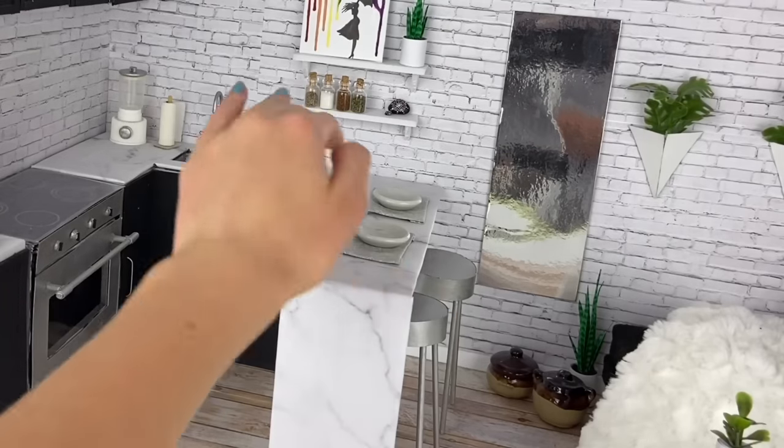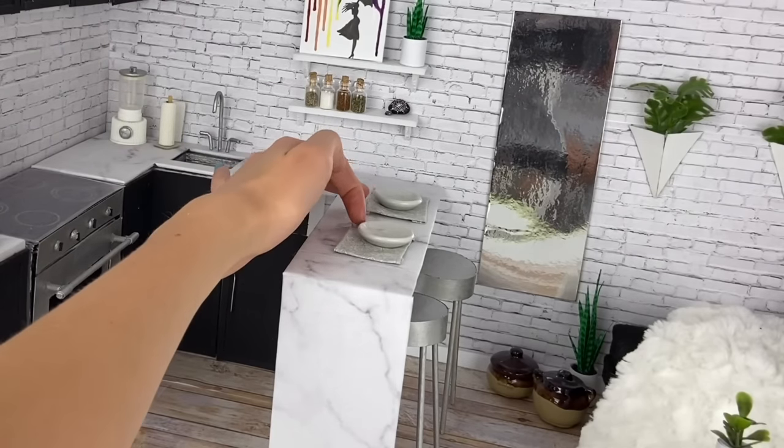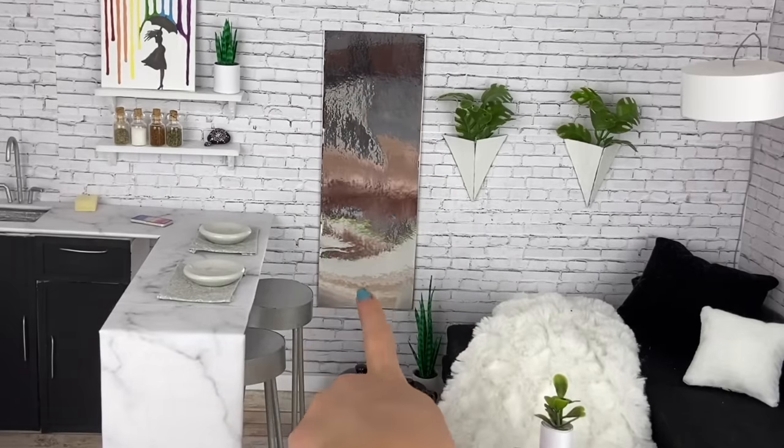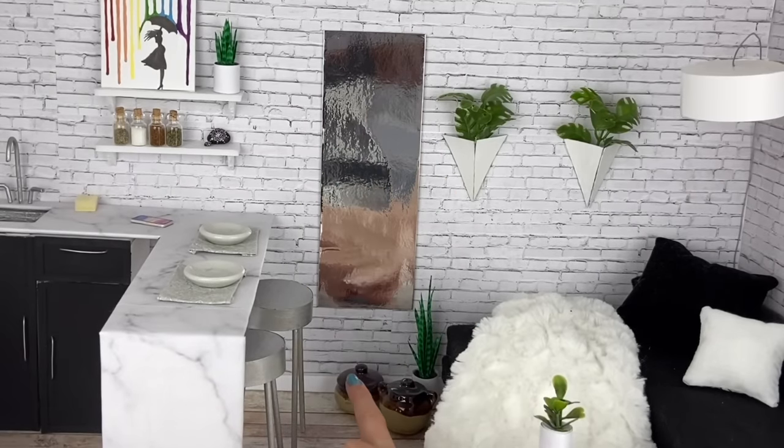And then here's kind of like the eating area. So there's 2 little spots to eat with these bar stools. Over here, we have a nice long mirror and some pots on the ground with a plant.